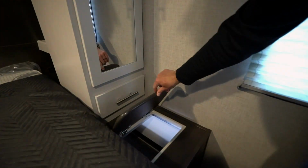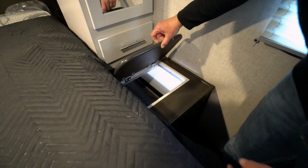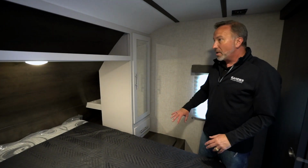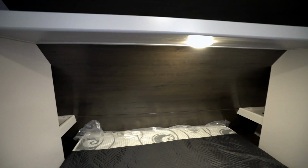Over here on this side, this is what I love. We have a laundry chute. So if you got the beach trip, the fishing trip, whatever, you got the dirty gear, you get done hiking, you don't want that dirty stuff inside the camper, throw it there. I got a lip with the LED reading light here, giving me a shelf up top.